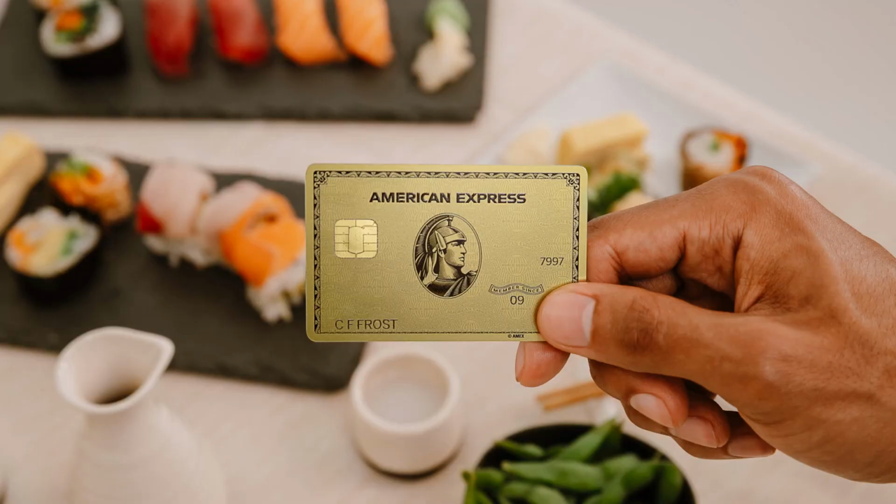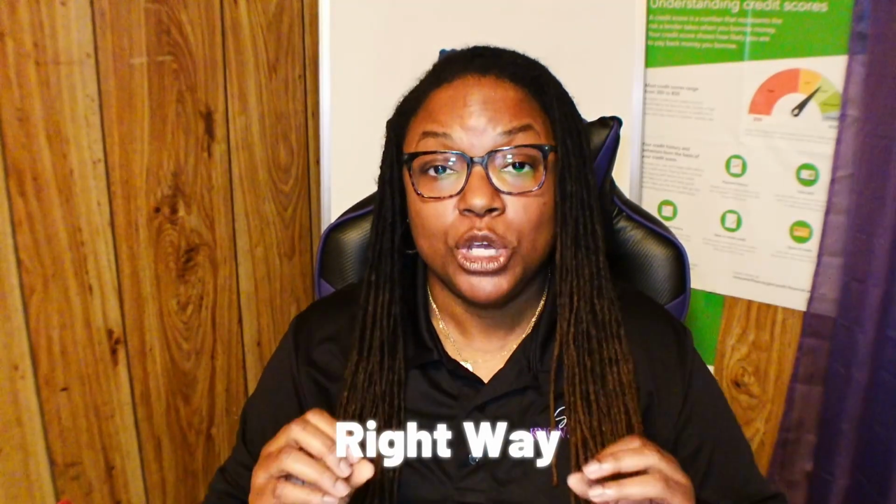So this credit card right here can be the gate open to you getting to the higher tier cards. So say you want to get an American Express Platinum card or a Gold card, having this card right here can always open up the door for the higher tier cards. That's why I always tell you guys, you want to make sure that you're starting your credit journey in the right way. You don't want to use the wrong financial tools when it's not what's going to help you get to your ultimate financial goal.